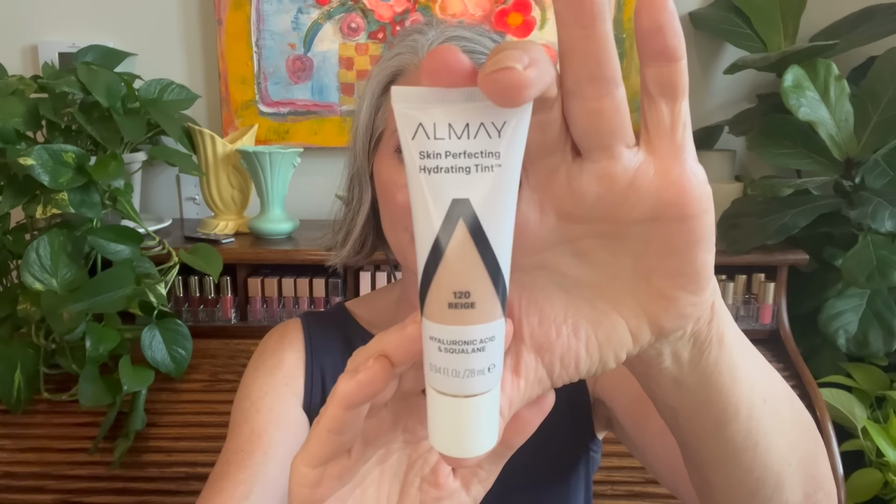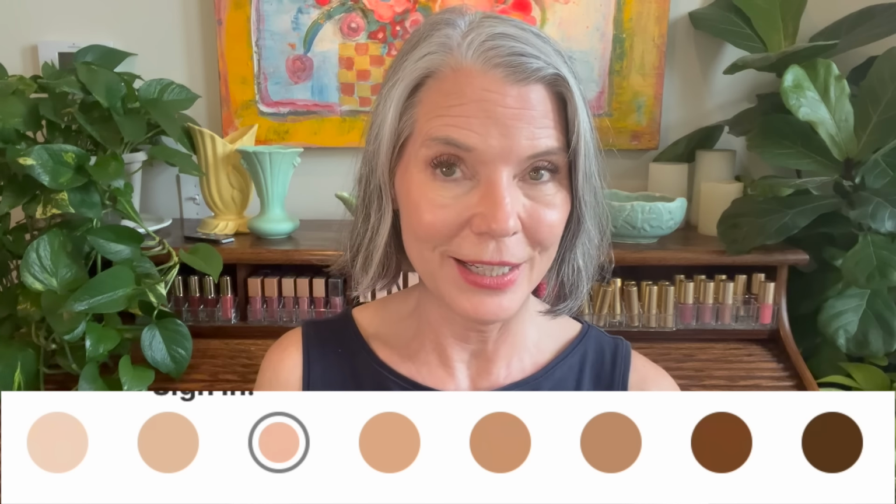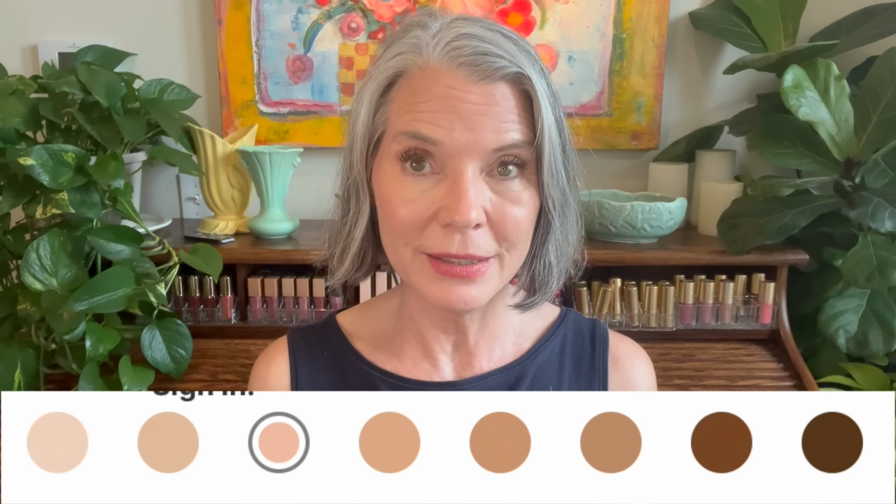Anyway, next up we have Almay's Skin Perfecting Hydrating Tint. It has been ages since I bought anything from Almay, but this is brand new and it really caught my eye. Almay is cruelty-free, vegan, fragrance-free, no alcohol, no SPF, which makes me happy. Mid-price range, $14 to $17, depending on the retailer. Comes in a squeezy tube. Only 8 shades, which is terrible, even for a skin tint.